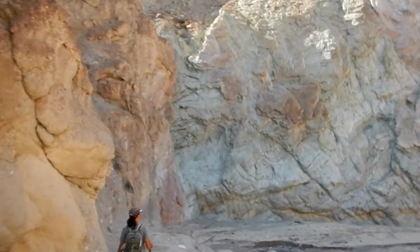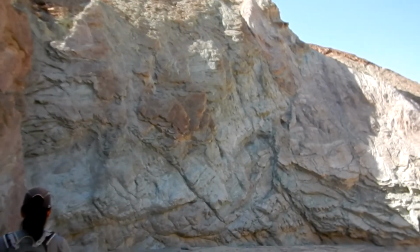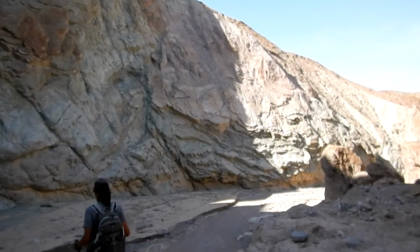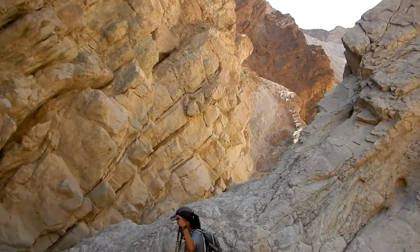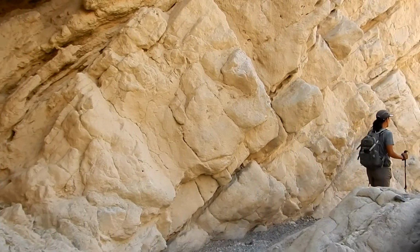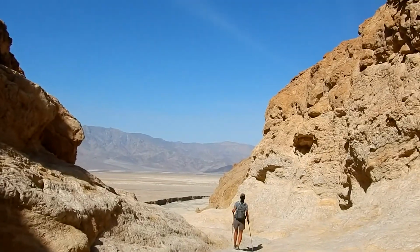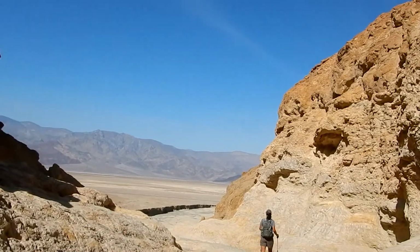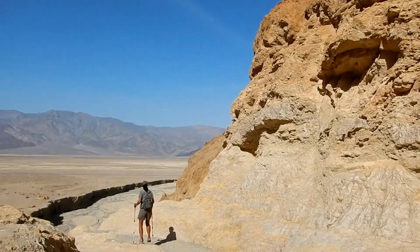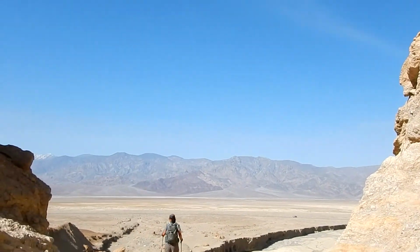Shade feels good. Yeah, you got some greens and reds. This is near the artist's palette area too, so you get these green colors and different shades of rocks. Canyon's getting a little narrower. There's Death Valley. There's Telescope Peak.